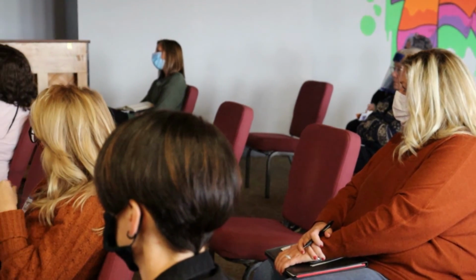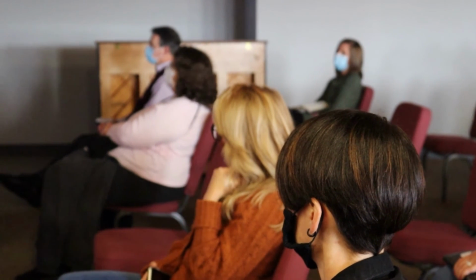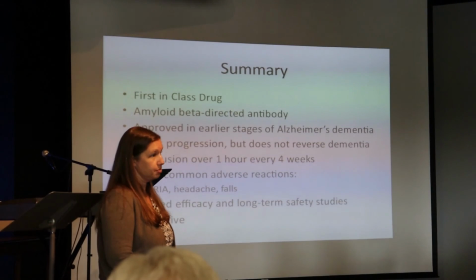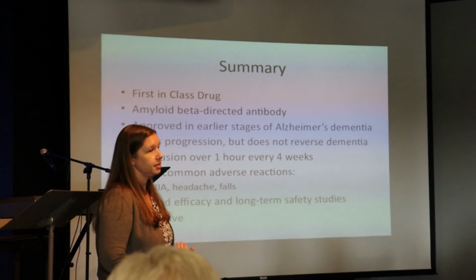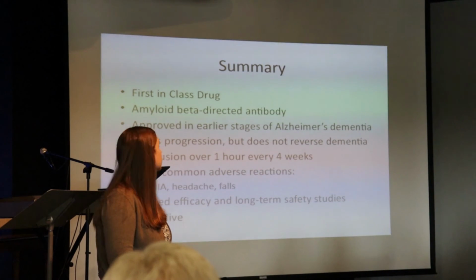So in summary, it's a first-in-class drug, which means there is no other drug just like it out on the market yet. It is directed at those beta amyloid plaques. It is a monoclonal antibody. It is approved for earlier stages of dementia compared to what we have approved now currently. It will help, or it is thought to help to slow the progression of dementia, but we still don't have any medication that is going to reverse or stop dementia completely.